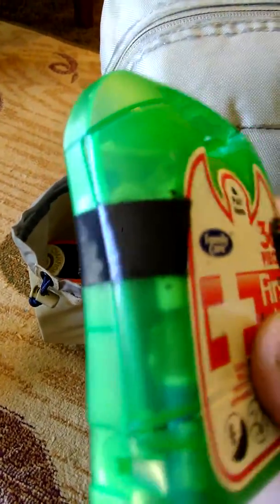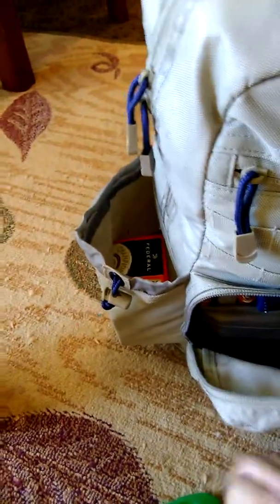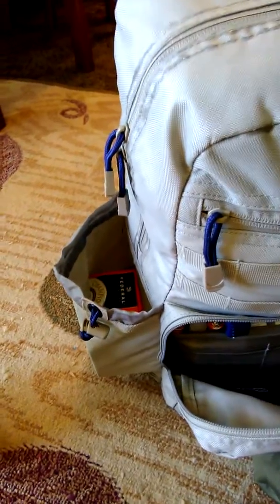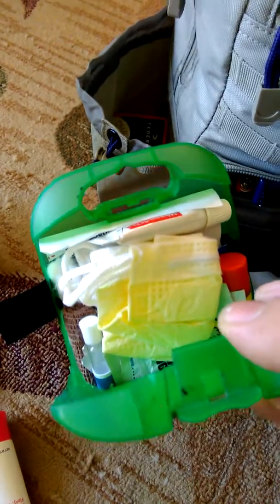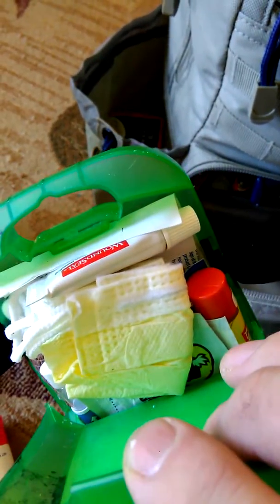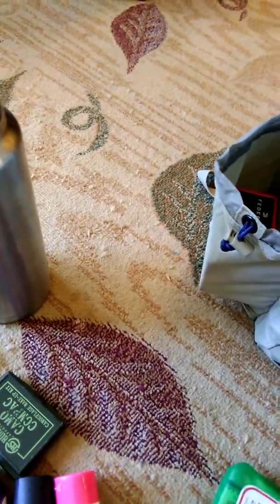What else does this got? Oh, and it's got a ventilation mask in here. And let's just pull it open and see. I think my latex gloves are in here as well, but might not be. No, just a mask and the wound care and that stuff. But oh, wet naps, different stuff like that. But just for small boo-boo crap, that takes care of that.